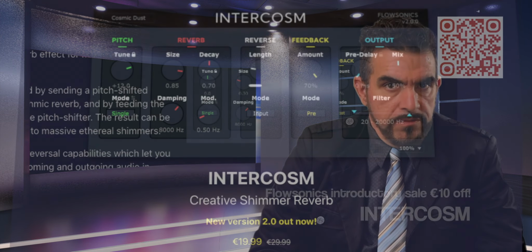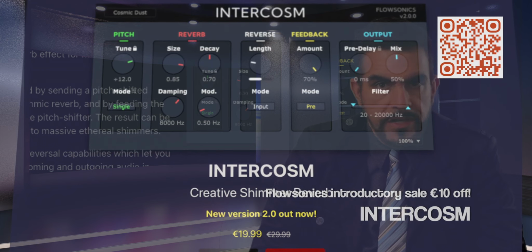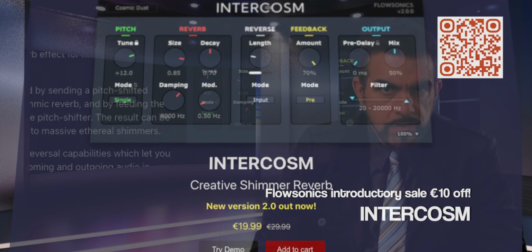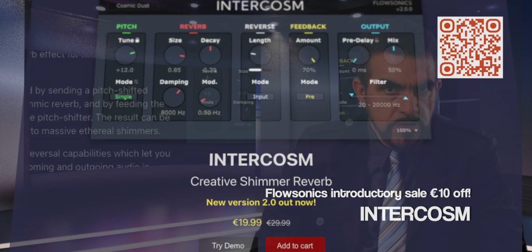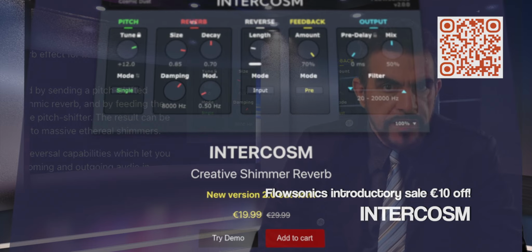Flowsonic's INTERCOSM version 2 is on sale for an introductory offer. €10 off, bringing this plugin into a wonderful €19 price. INTERCOSM is a shimmer reverb effect for making lush and unique reverb tail effects.